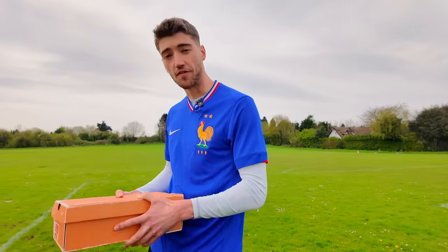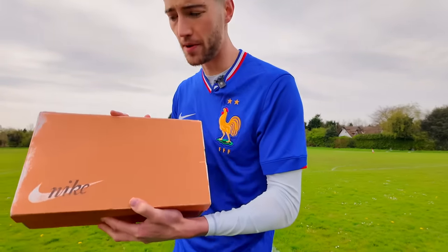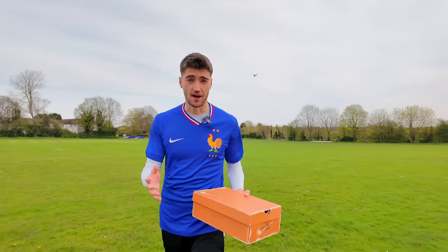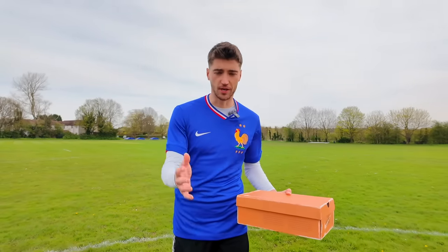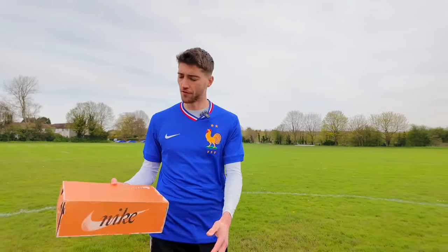Right, so before I test out the first football ever made, I want to take a quick look at a very special pair of football boots. So Nike are probably the biggest boot manufacturer in the world. They've made football boots such as the Mercurial and the Hypervenom, but what were the first pair of boots they ever made? Well, I've got them right here.